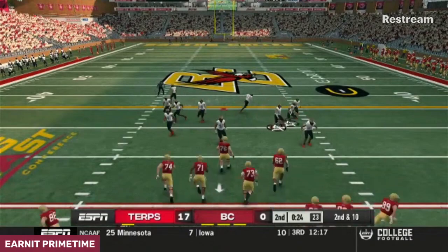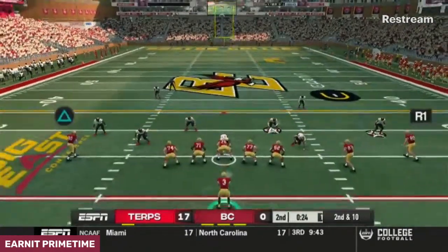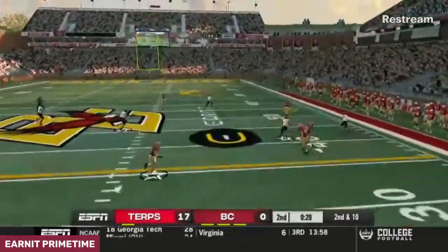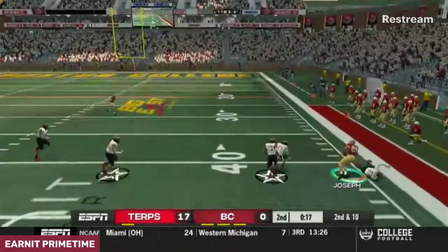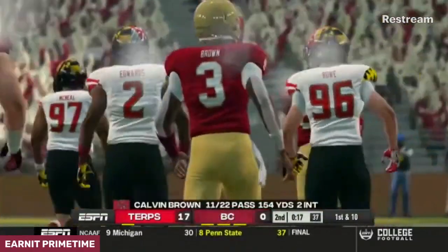From their own 25-yard line. Second down. The quarterback in the gun with 5 receivers. Throws it to the outside. Makes the grab and he's knocked out of bounds. Big play right there.